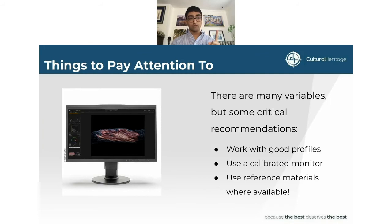One, work with good profiles. So that is in terms of color profiles for your lighting, but also film curves and presets that we have that are pre-built for the IXG, IXH, IQ3100, IQ3100 trichromatic, and IQ4150. If you're using those cameras, we can absolutely set you up with some of that. If you're looking to do some film negative conversion, use a calibrated monitor. You have to do that.